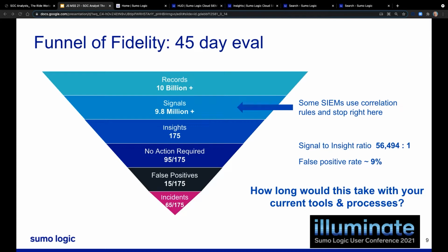Now I have the luxury of looking at the false positives and the real events. 15 of these were false positives. Now, 15 out of 175, you may be thinking, yeah, that's a lot of wasted time. But remember, I'm looking at 175 insights that could have been 9.8 million signals, right? So now I have the luxury of looking at my data coming in and saying, yep, this is a false positive. I can mark it as a false positive, so I can actually tune my environment over time so I don't get bothered with those in the future. But I peel those off. Now I got 65 incidents that this SOC had to deal with. So that's an amazing level of value, an amazing level of noise reduction that our customers enjoy.